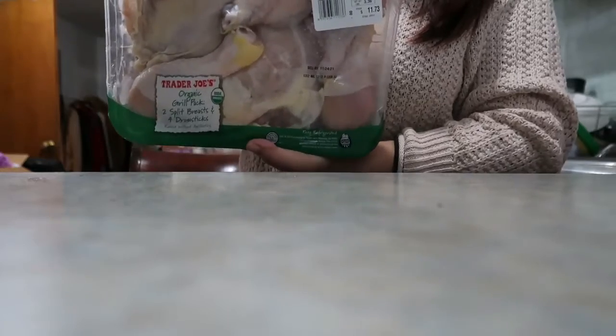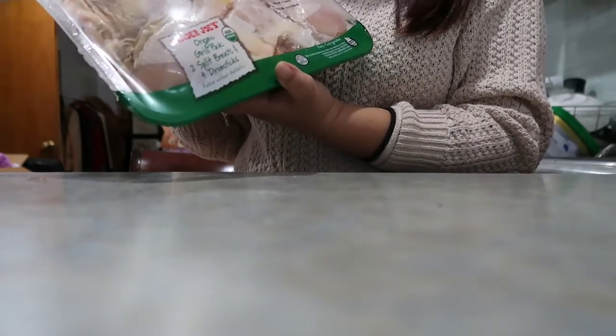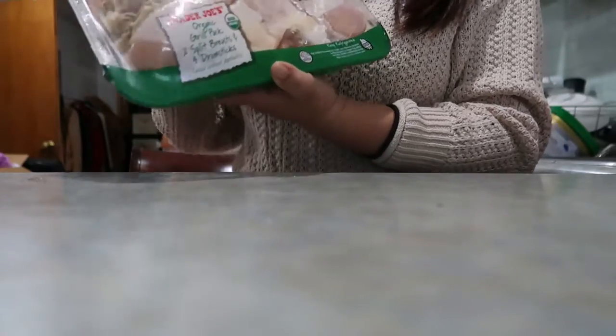I have 2 split breasts and 4 drumsticks. I'm gonna make some chicken with the recipe that Laith gave me. So this I'll just put in the fridge for now. And once I start cooking, whatever I don't use, I'm gonna put in the freezer.